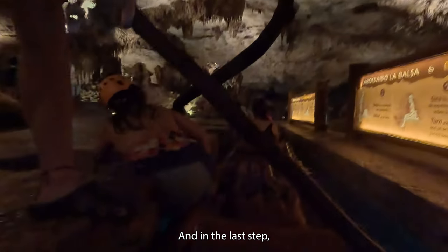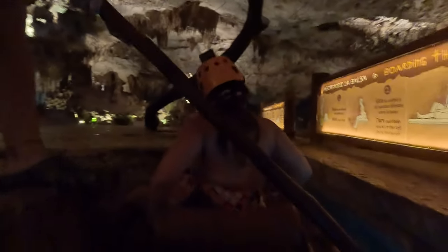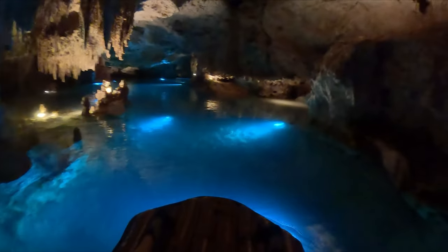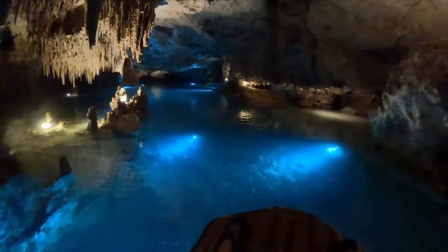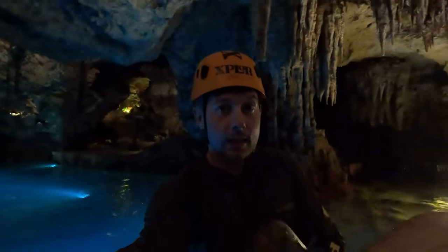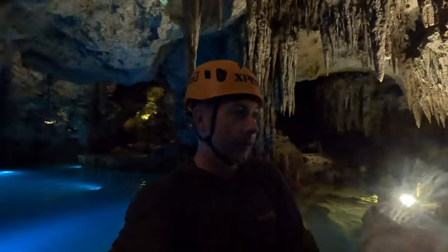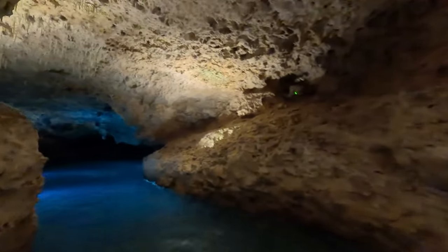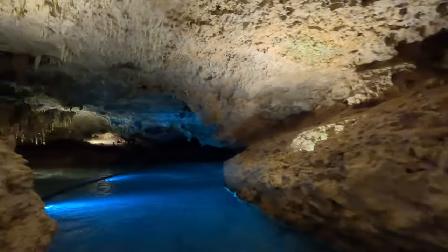All the way down, please. And in the last step, you have to turn around. It follows a separate circuit from the underground swimming area. So this one right here also has a short and a long one. Short one is 20 minutes, and long one is 30 minutes. I think we're the only ones who picked the long one, and we have it all to ourselves, because on the short one, it was quite crowded.